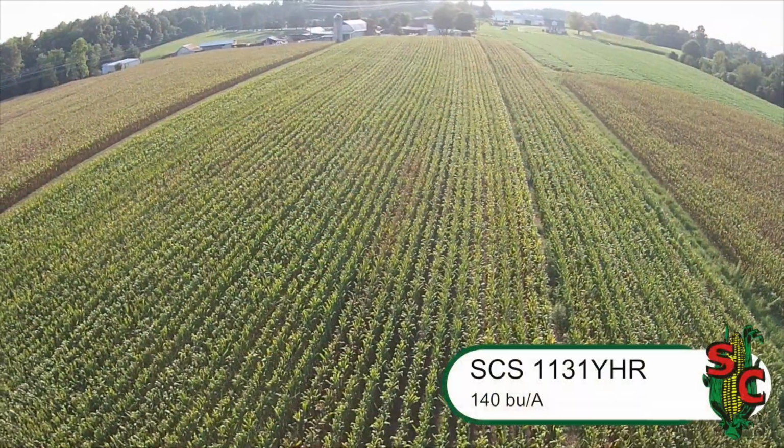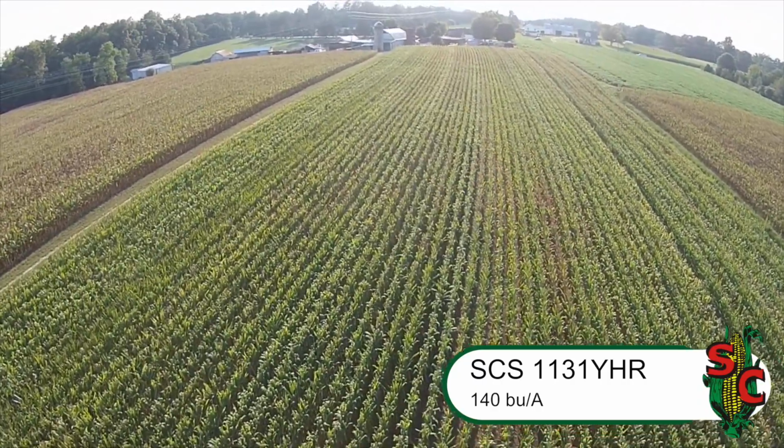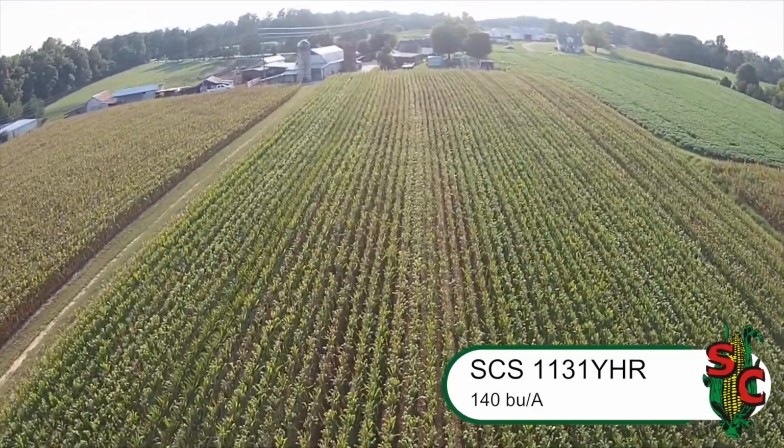We're looking here at 1131. It's impressed me. 1131 is a potential top yielder of what we have, but yet it showed us some stress. It may not be the best stress variety we got, but it sure has shown it in this situation. It's a good dual-purpose corn, you know, grain or silage.